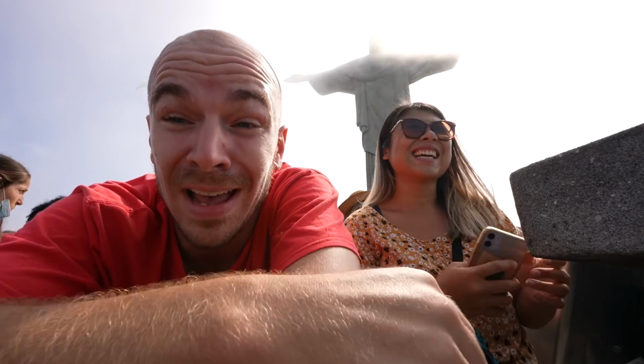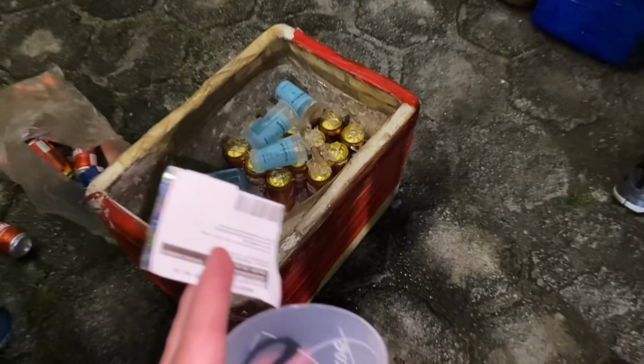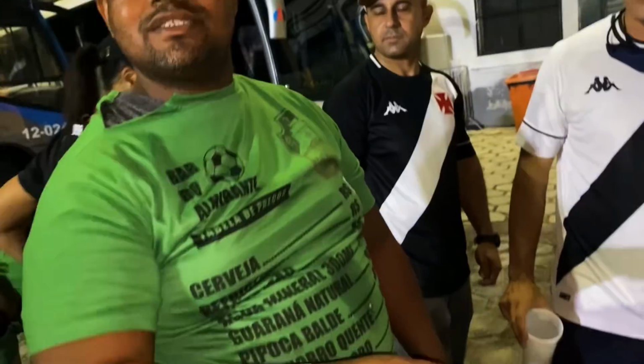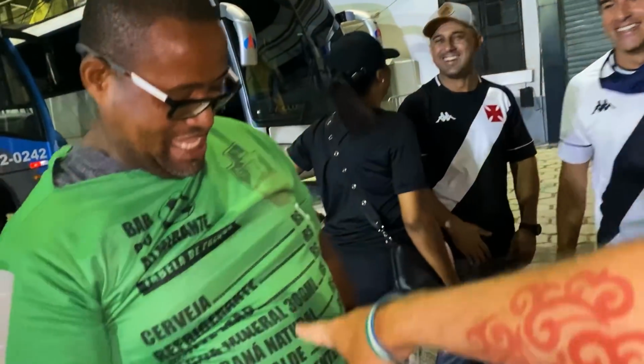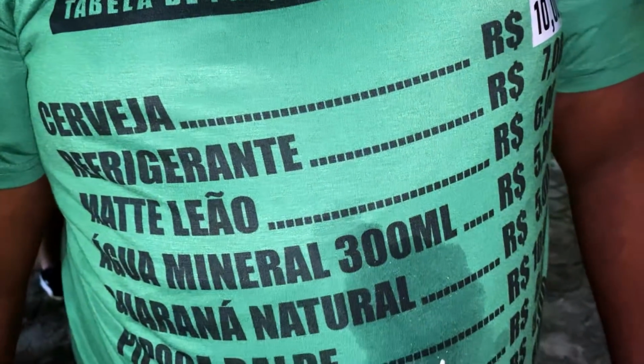And so I don't want to get too caught up with the safety concerns because we have had a lot of fun in Rio, to be clear. We did go to a football match, so I will say Vai Vasco. They're selling beer. What the heck? Vasco! You've got the prices on the shirt.